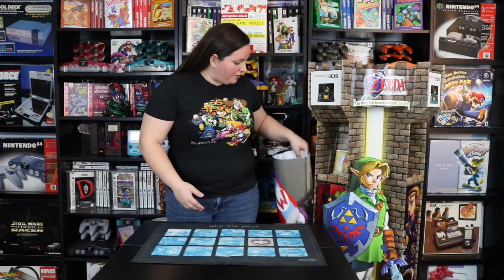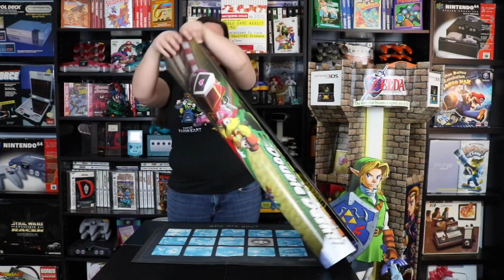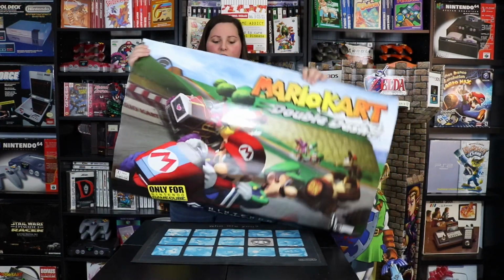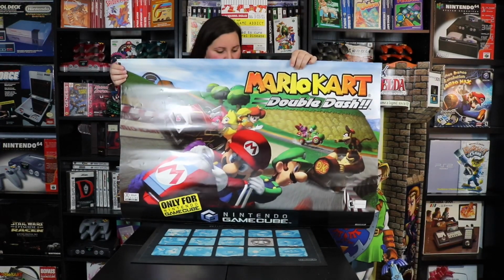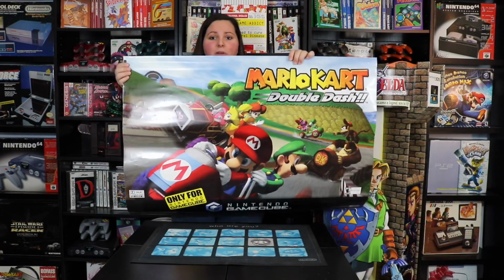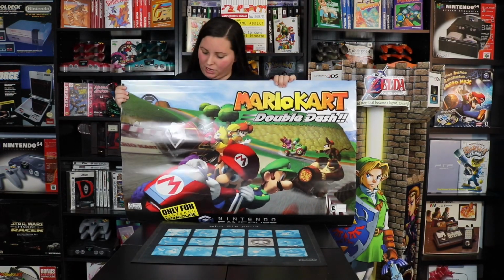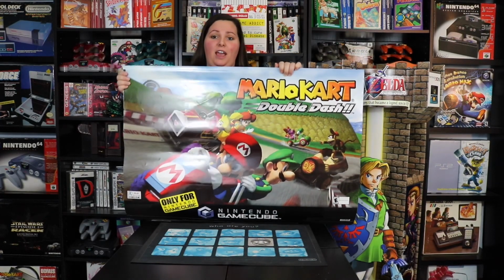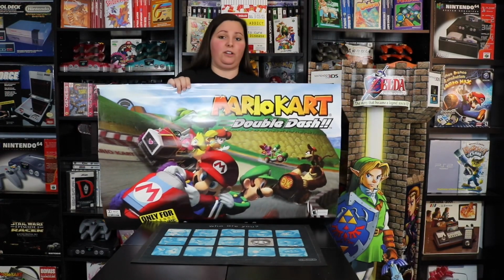And then onto this last display. I actually scored this pretty awesome banner right here. So if we just go ahead and open this up, you'll see that I have this Mario Kart Double Dash banner. And this is actually for the Nintendo Gamecube. Now this is by far one of my favorite games for the Nintendo series. So, I am super stoked to have this item in my collection, and I didn't have to pay an arm and a leg for all of these items.